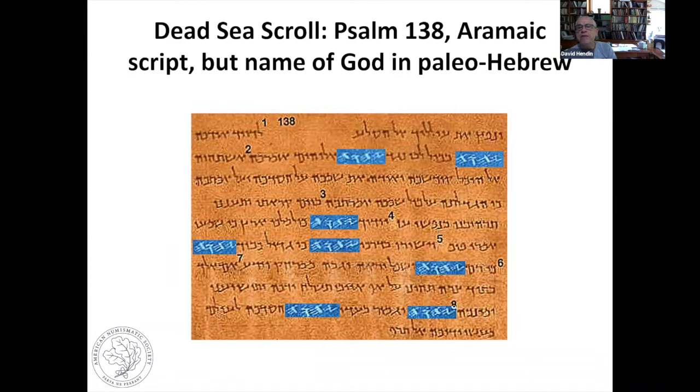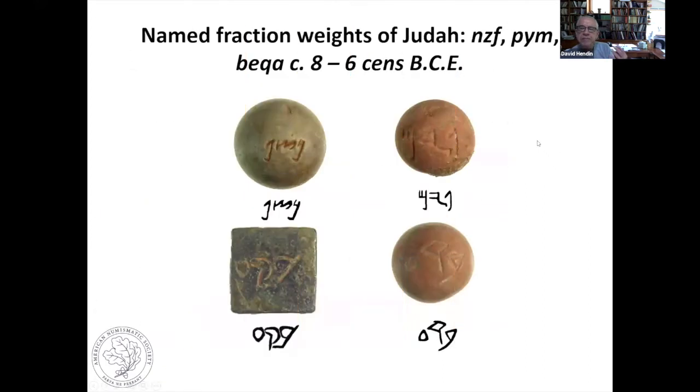And this is a script that apparently was very often used by the Jews in subsequent generations to evoke the greatness of that period. And so here we have Psalm 138 from the Dead Sea Scrolls, and we see that it's written in what we call Aramaic, basically, which is square Hebrew. It looks like Hebrew today. But one word, highlighted in blue here, is the name of God. And the name of God is written in Paleo-Hebrew script, obviously to highlight the holiness and the importance. The Jewish shekel weights from the Iron Age, from the 8th and 7th centuries BC, carried inscriptions in this very script. Pim, Netzeth, and Becca, three of the Hebrew denominations of the Judean weight system.